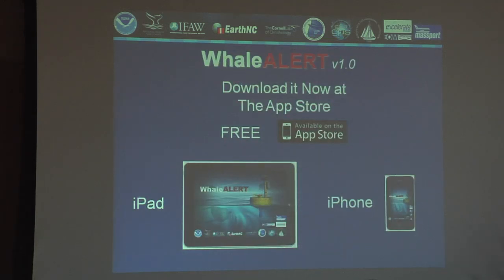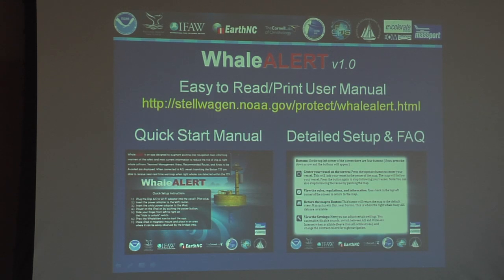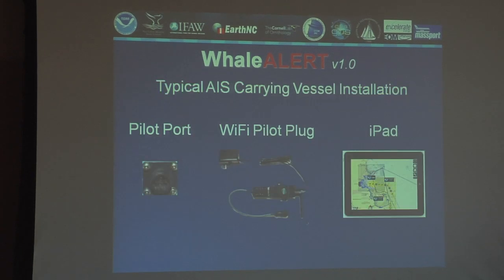And you can get it from the App Store for free. And you can get more information from the Stellwagen webpage. There's a lot of things that a mariner might want to know. For instance, there's a startup manual there to make sure it's a fairly simple thing, but if they need more information or they need to be reminded, there's a startup manual. There's also a detailed setup and question and answer sheet, and tutorial videos produced by Brad's group at Seed Demo, and information on how to set it up.